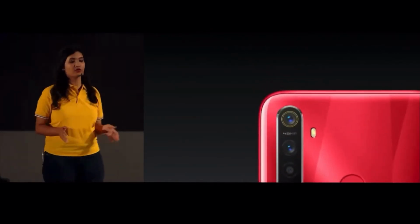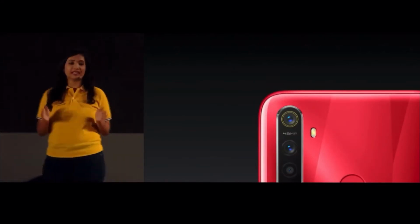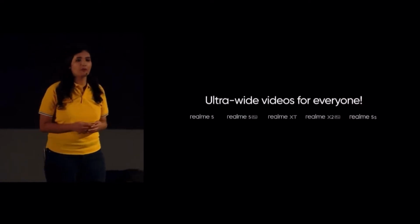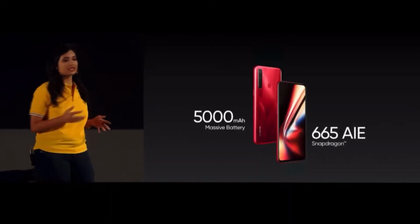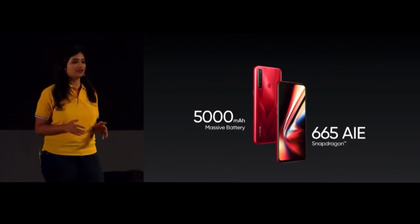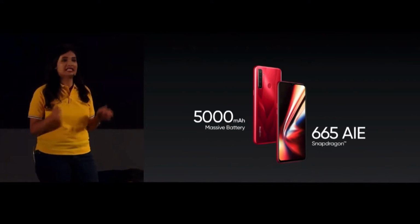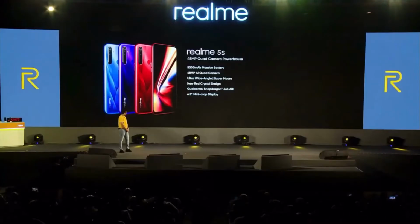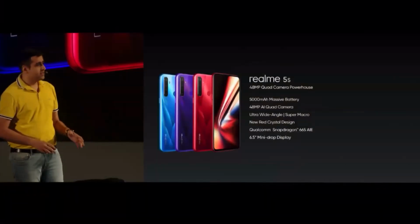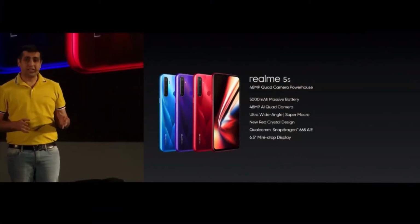We've greatly improved the image capabilities from the original 12 megapixel to the 48 megapixels. In terms of core performance, Realme 5S is integrated with the 5000 mAh high-capacity battery along with Qualcomm Snapdragon 665 AI built on the power-efficient 11-nanometer process. Realme 5S comes with a 48 megapixel quad camera, 5000 mAh battery, amazing new designs, and a 6.5-inch mini dewdrop display. So friends, let's go for the price.